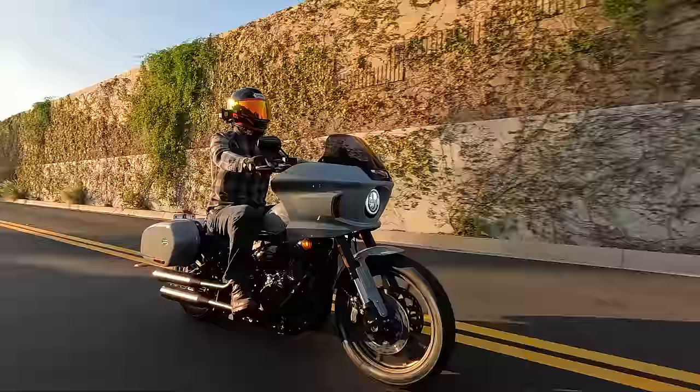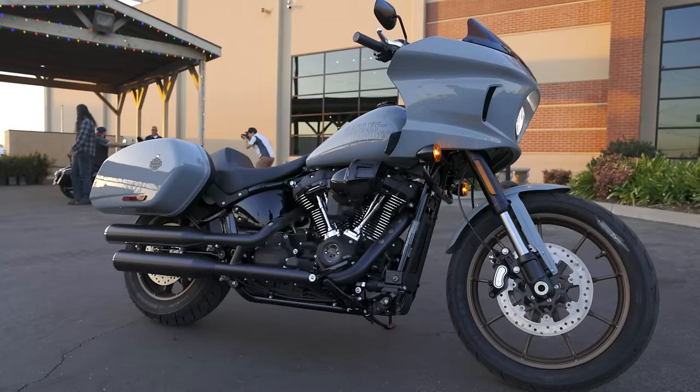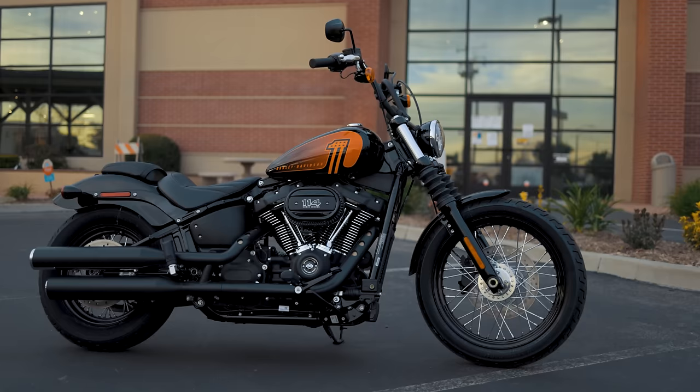The wheel design is a very traditional Lowrider design. That's one of those looks that never really gets old. You've got a 19-inch wheel in the front, a 16-inch in the rear, 180 millimeter width in the rear. You've got the largest fuel tank available in the Softail line at 5 gallons. The other one being the 3.5 gallon that can be found on bikes like the Softail Standard, the Street Bob, and the Fat Bob.